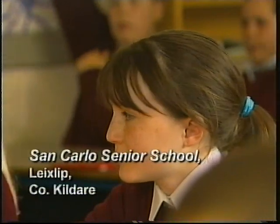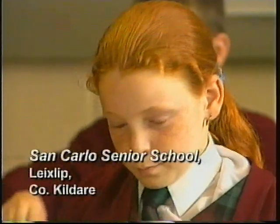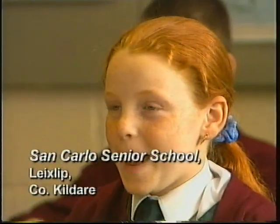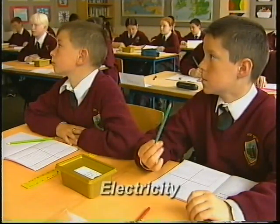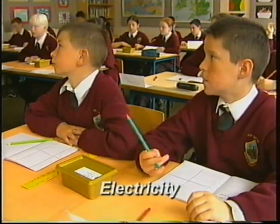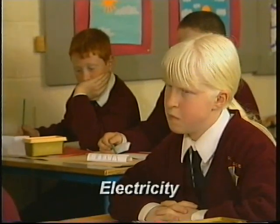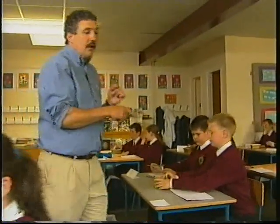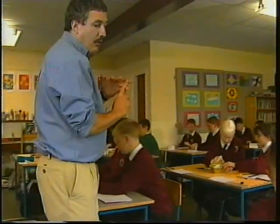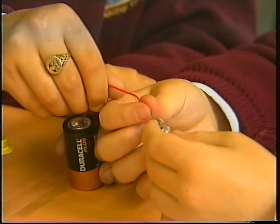So what I'm going to do in a moment is we're going to see how many people in this room can get a bulb to light using a battery, one wire and a bulb. And we'll go on and we'll see, can we find different ways of getting a bulb to light ourselves. Is that okay? Okay, so all you need to do now is open up the box, just take out the battery, one wire and the bulb.